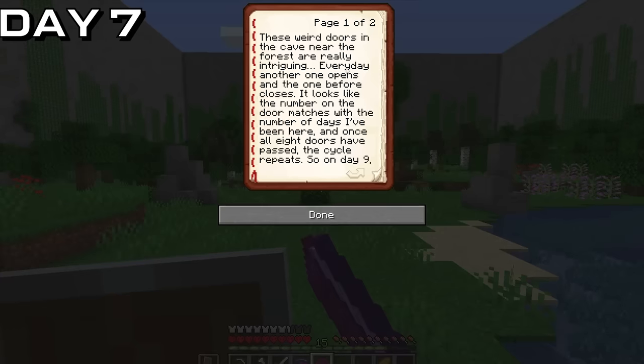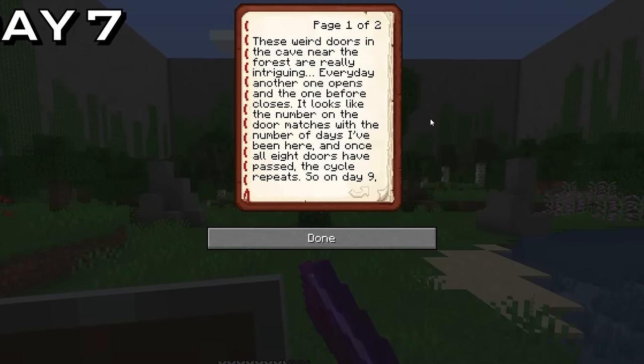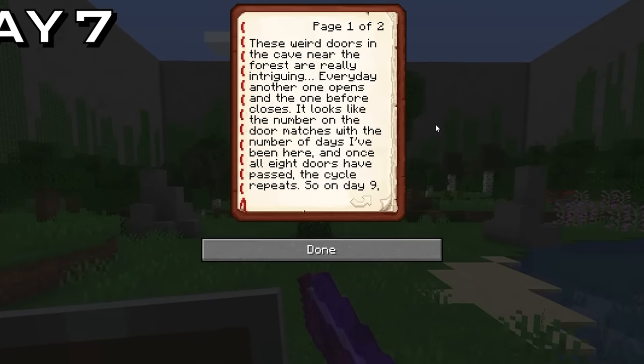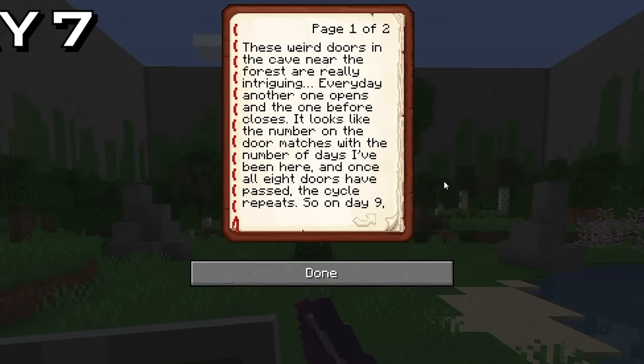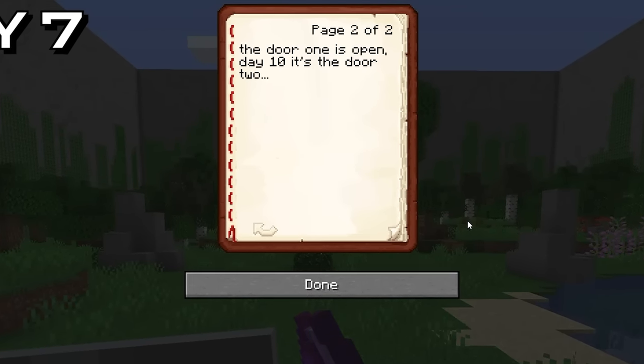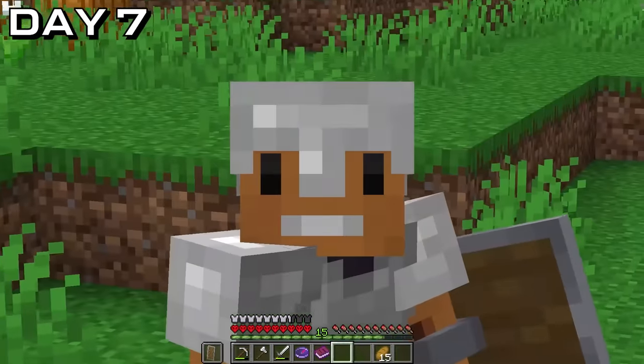It's 3 out of 4. That notebook says every day another door opens and the one before closes. It looks like the number on the door matches with the number of days I've been here. And once all 8 doors have passed, the cycle repeats. So on day 9, door 1 is open. Day 10 is door 2. I'm not sure what doors they're talking about, but that's something to take note of.